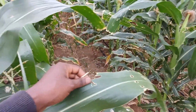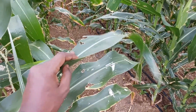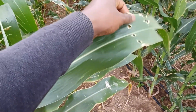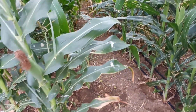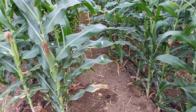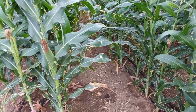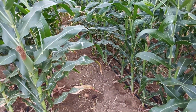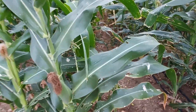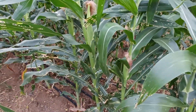The only problem is this stalk borer. Please guys, drop a comment and give me the name of this worm, this caterpillar which is destroying maize. And also drop a comment on the best organic insecticide which can be sprayed here. In the meantime, Michorani farm is using ginger, pili-pili, and some wood ash, just to do away with this. That's why you can see the maize is a little bit infected.